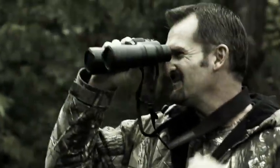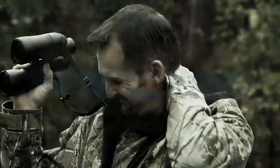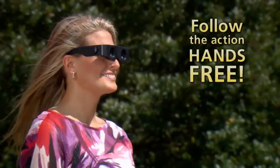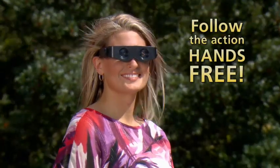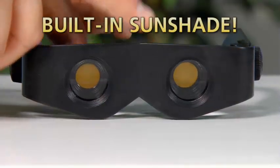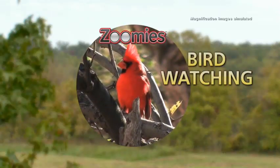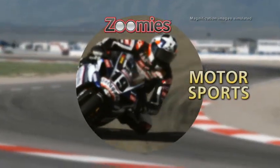Holding heavy binoculars is tiring on your arms and heavy on your neck. But Zoomies binoculars are so light, you'll forget you even have them on. And when your head follows the action, so does Zoomies hands-free. You can even switch on the sunshade to eliminate glare without switching to sunglasses. And they're the clear choice of bird watchers, hunters and outdoorsmen, sports fans, and anyone who leads an active lifestyle.